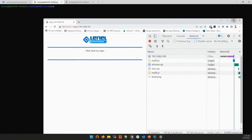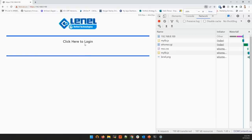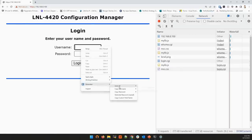When we now go to the browser, we'll bring up the web server. All right, this is the website that is running on the Linux system on the board itself. And of course, as you can see, there is a login page as normal. And if we go ahead and log in, it will indeed give us that cookie that Steve mentioned earlier.